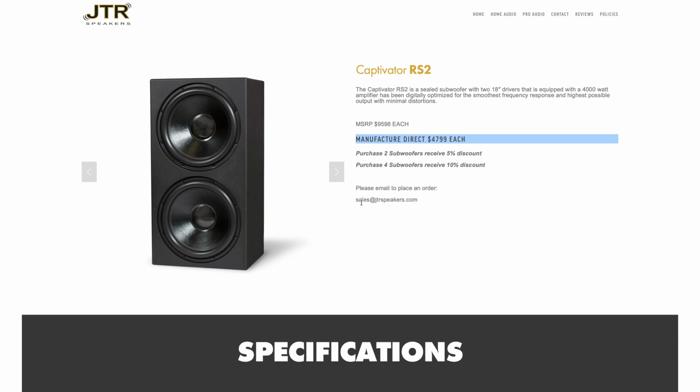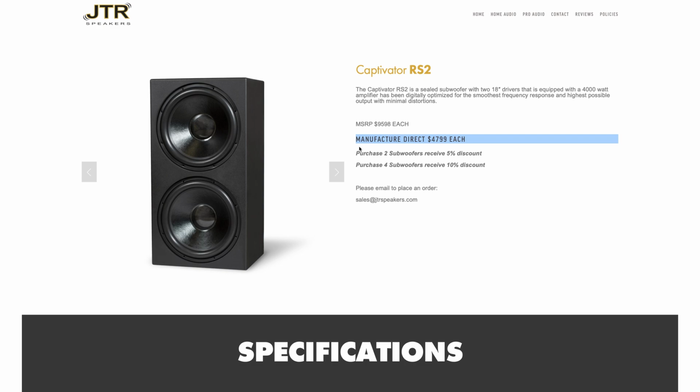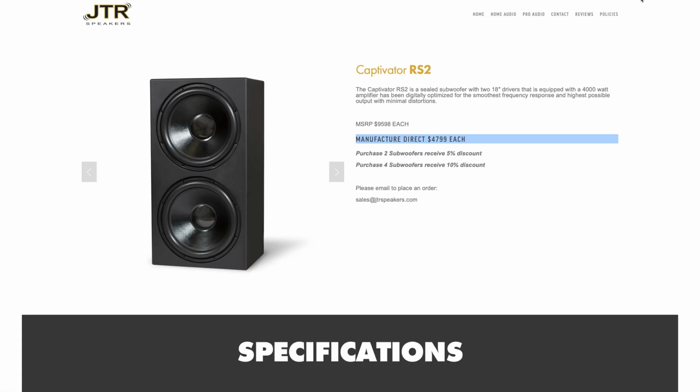And I'm sure Tom from Power Sound Audio will disagree with me here, and he's free to do so. But I personally think that the 18-inch driver in this JTR subwoofer, from what I've seen, has output and transient response and time domain performance that is superior to Power Sound Audio's 21-inch driver. I actually haven't tested their IPAL driver, so it's their older 21-inch driver I'm comparing this against.